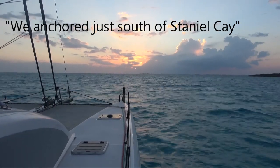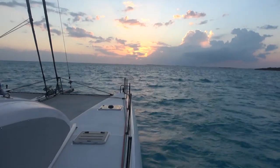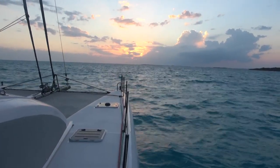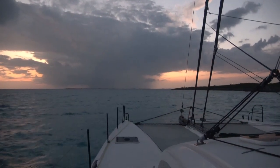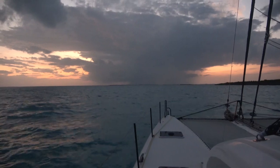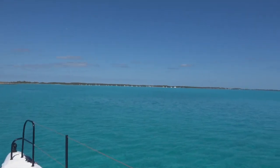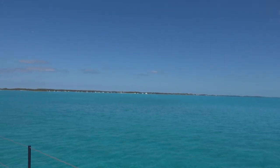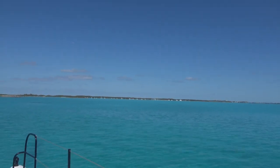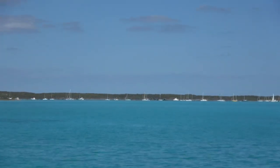South of Staniel Cay. With the next day being calm, we moved to a different anchorage, and we went to a place that was far from all the other boats anchored by Staniel Cay.